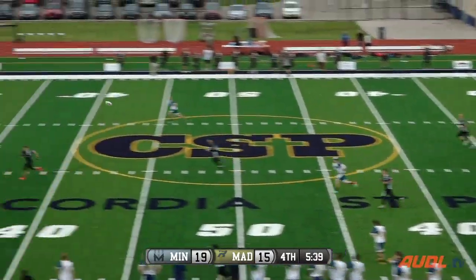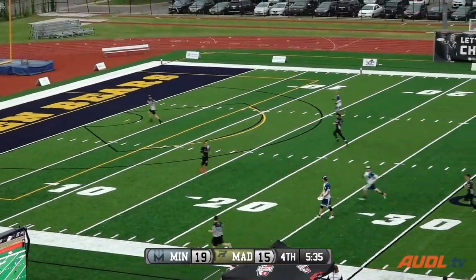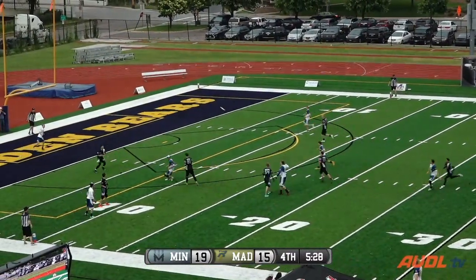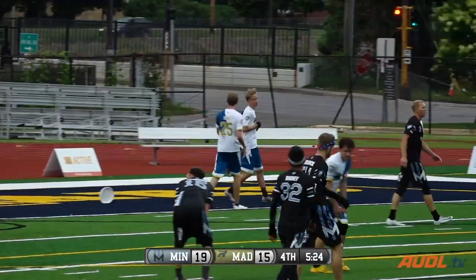The double team, Kevin Brown with the big hammer to the wide open offensive player. And I think that's Nate Bosher there who pulled in that disc, and we've got the scoober into the back. Wow, what an impressive point.